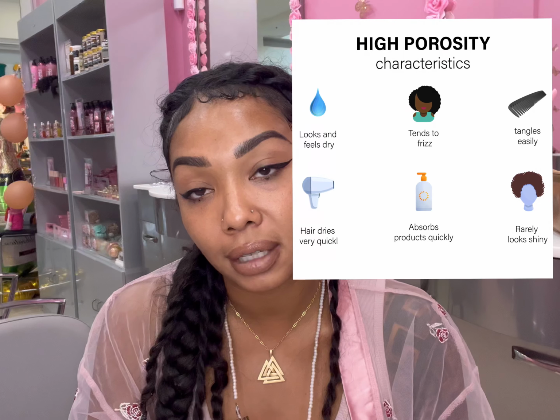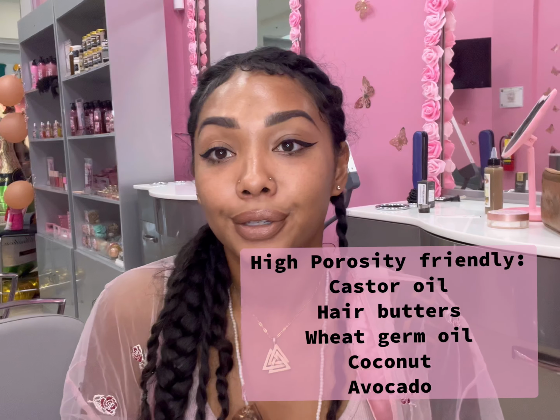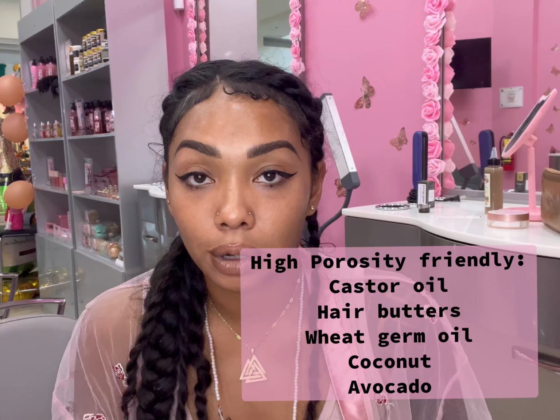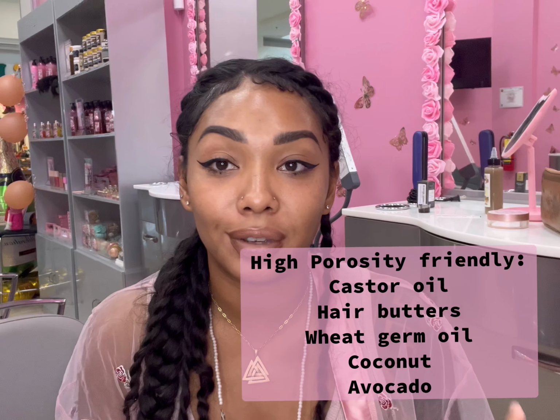So also, if you have low porosity hair, you want to make sure that you're doing a deep conditioner and you use heat. So with high porosity hair, you might want to use heavier things, again, like butters and oils on top of your leave-in conditioner, just so that you can seal it in.